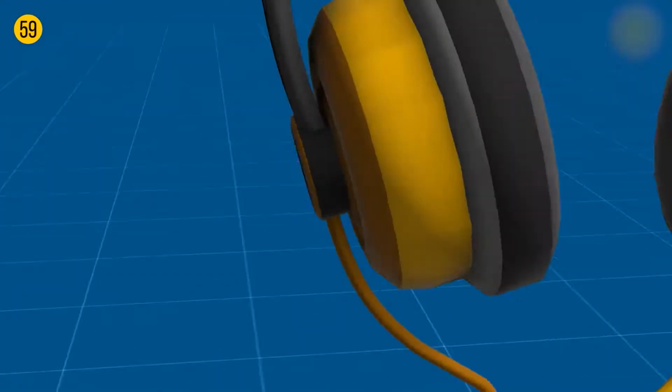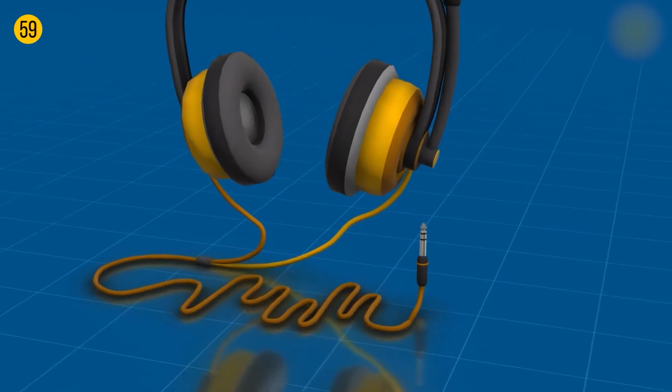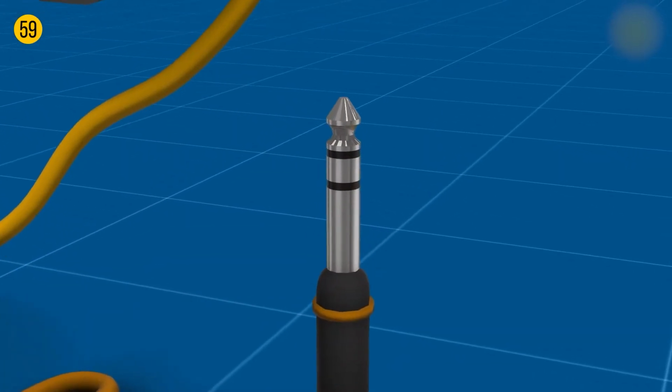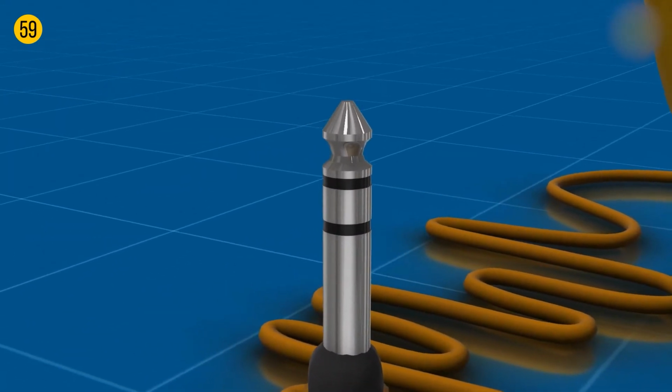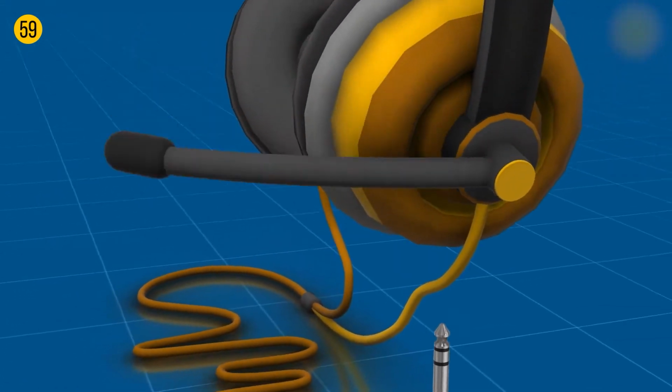As for rings, 3 rings on a phone jack are not part of the design. They represent different functions. If your audio jack has 3 of them, it means your device can produce stereo sound and your earphones have the microphone function.